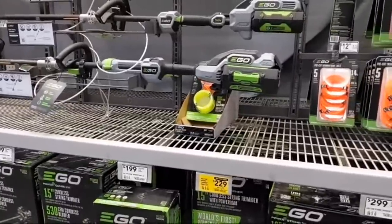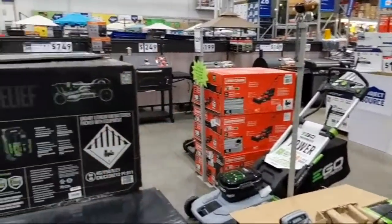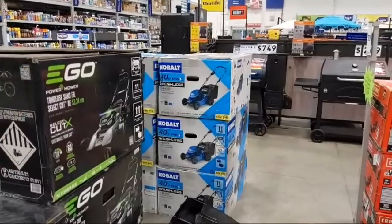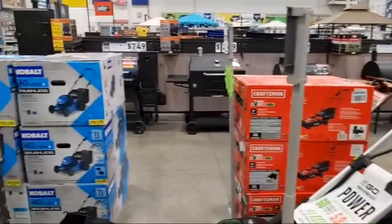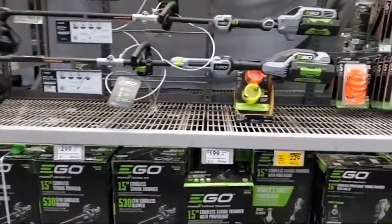That's my point. And I would say that if you were going to go Craftsman, or if you were going to go Kobalt, you want to have as many batteries on that platform. If you have any amount of mowing to do, string trimmering, leaf blowing, you want to have plenty of batteries. So that's why I say to go all in on whatever that platform may be.